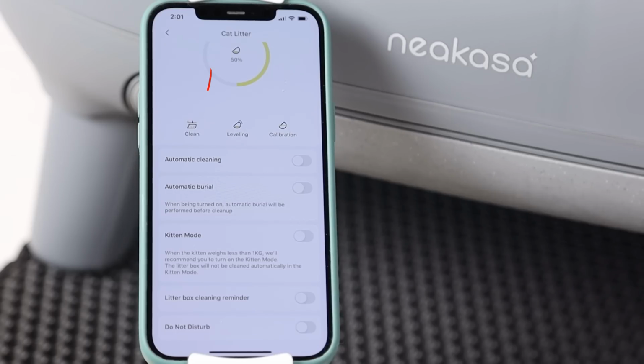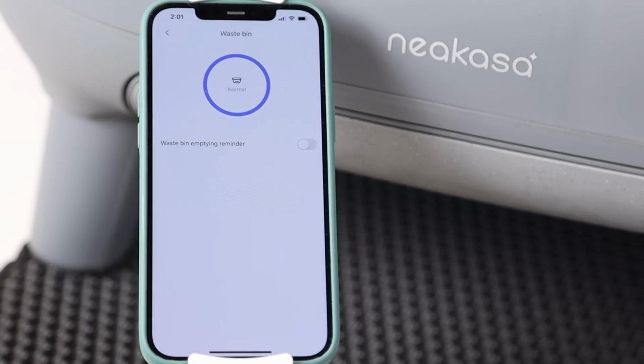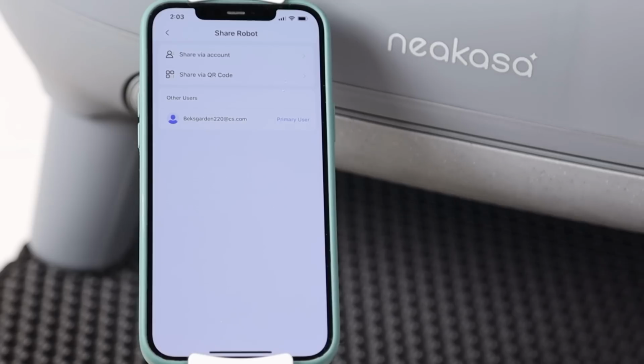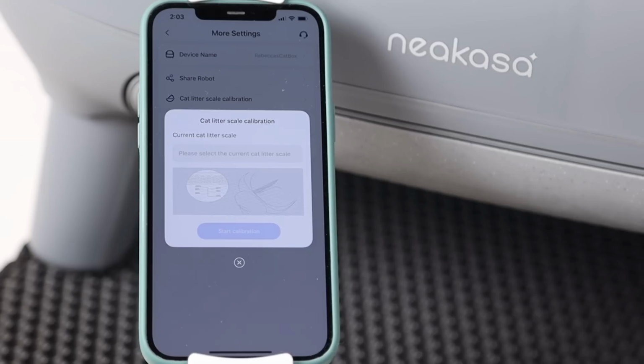It has a clean icon on the left, a leveling in the middle, and a calibration on the right. I suggest you set it to automatic cleaning, and you press that button, and also waste bin emptying reminder so you can clean the waste bin. That's an important feature. And there's more settings, and you can even share the QR code to have other people in your family assist with what's going on with your cat litter box. That's a great feature too. It will calibrate for you.